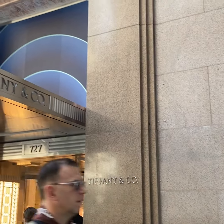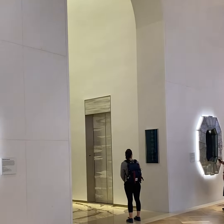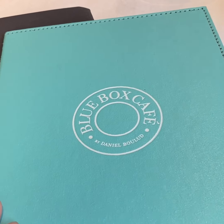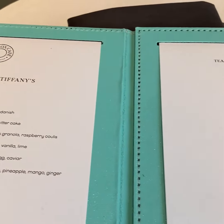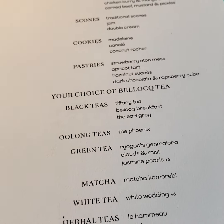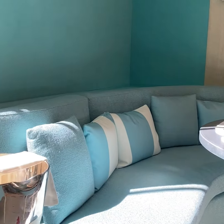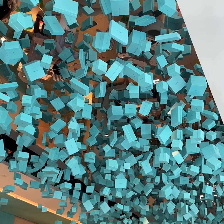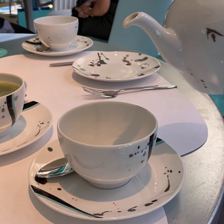Drum roll, please. The Blue Box Cafe inside Tiffany's jewelry store is my number 1 spot for afternoon tea. It's pretty neck and neck with the Baccarat, but for the price and value, Tiffany wins out. It's $98 per person, and the food is absolutely delicious. The menu is by Michelin star chef Daniel Boulud. The room is all decked out in Tiffany blue, and on the ceiling are hundreds of Tiffany boxes.